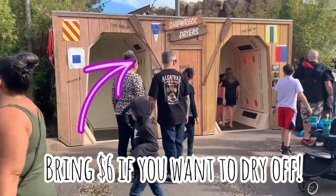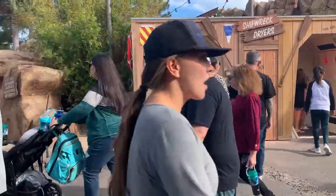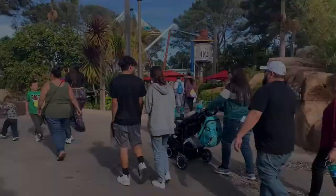I've seen the show before, so I knew not to sit in the splash zone, but if you want to, here are some dryers for $6 that you can buy some time and dry yourself before you go on.